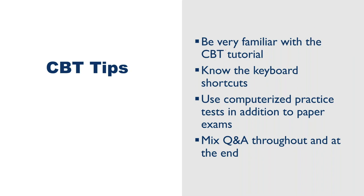A couple of things with regards to the USMLE. The USMLE, in their vernacular, is a CBT, a computer-based test. So again, as I mentioned, do that tutorial before you get to the Prometric Test Center; you can get those 15 minutes. There are some keyboard shortcuts for some of you. Most people don't use them, but I just put it out there just in case.